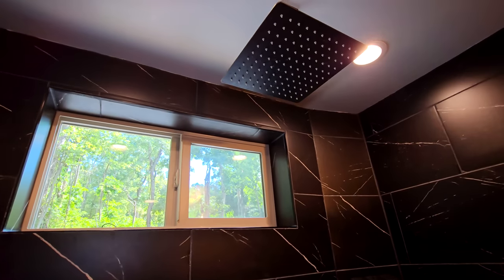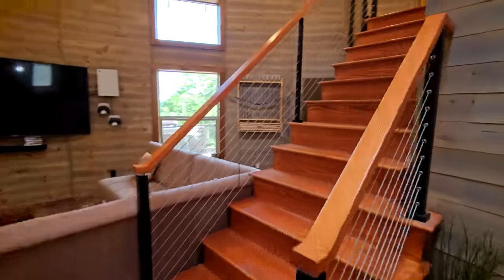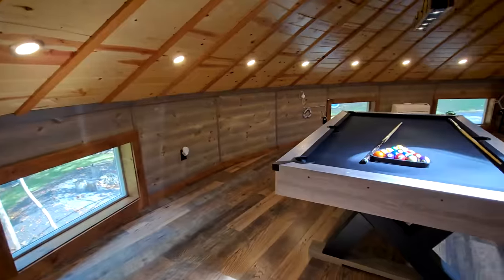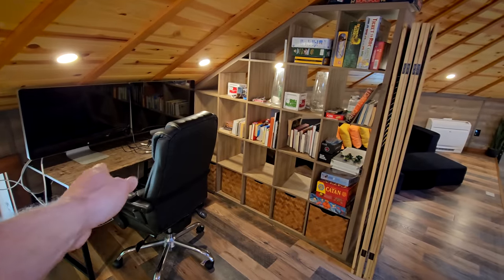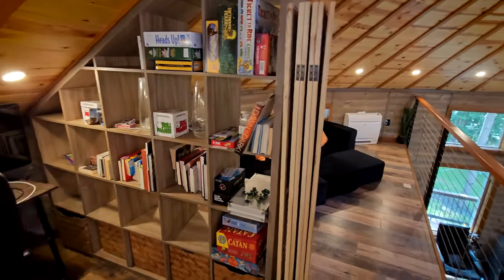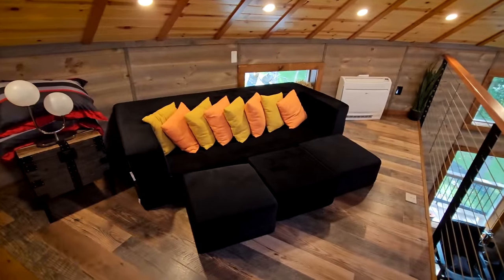And over here, you have the full-size bathroom. You've got a full tiled shower with the rain head. Always a nice feature. And this has an upstairs as well, and this is where the fun begins. Upstairs, as soon as you get to the top landing, you have a pool table. Over here, you have a nice workstation with two monitors already set up. Game station, card station. And over here, you have another sofa, which folds out into another king-size bed.